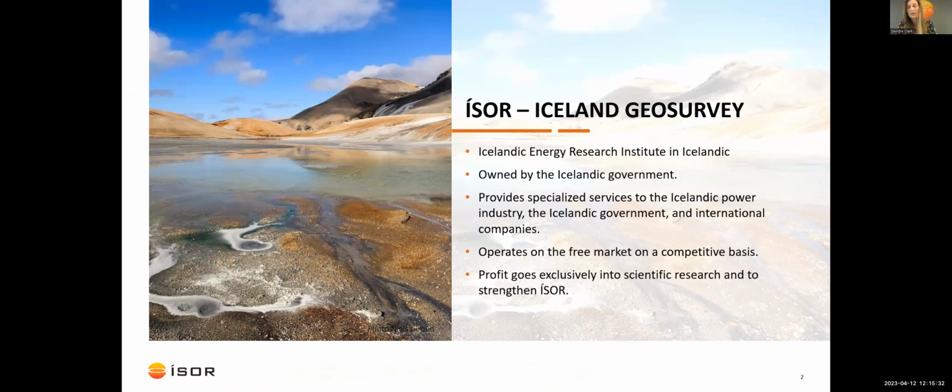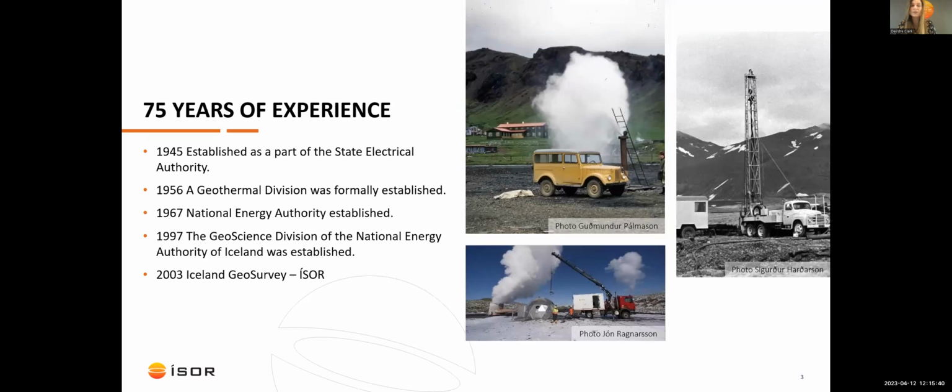So we do operate on the free market on a competitive basis, and any profit goes back into ISOR and towards research. We have 75 years of experience. Well, the organizations and the names have changed over the years from 1945 to now, but ISOR as it stands now has been like this since 2003, so just about 20 years.